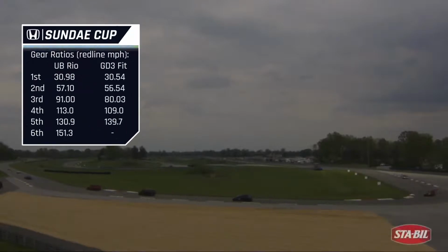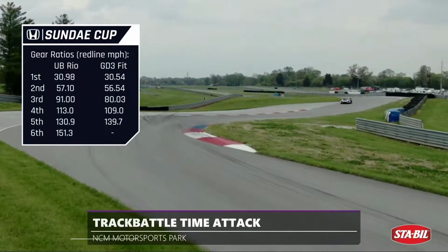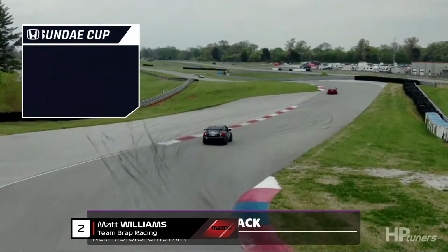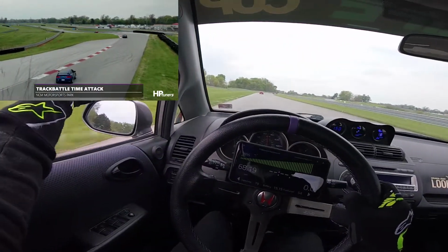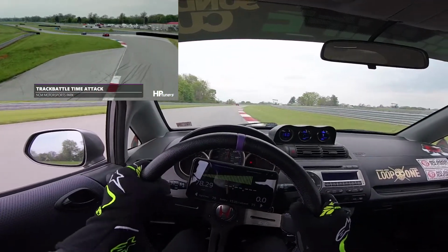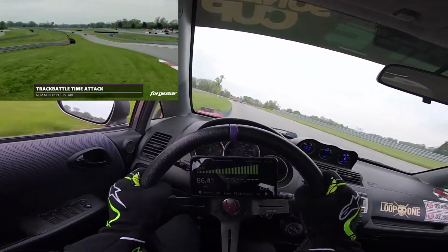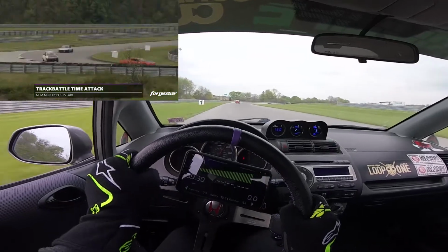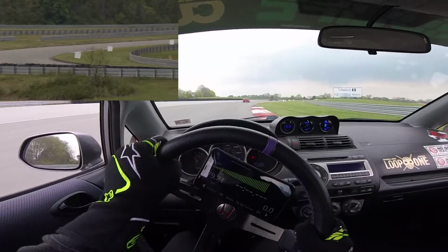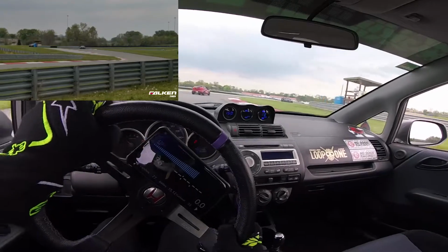So cars rolling around here. Time Attack Group C. I believe there's a Civic Type R in this session, which... I think that there is Matt Williams, if I'm not mistaken. He's finally out here in his FC this weekend. He has his Fit here as well, but I know he was hoping for this to be the debut event for his FC in Club TR. Yeah, it's exciting to see him out on track in that car. I think he brought both cars, actually. He does have both cars, and he's been running a few laps, a few sessions in the Fit.